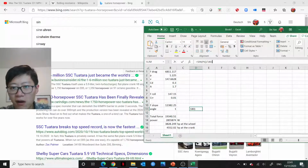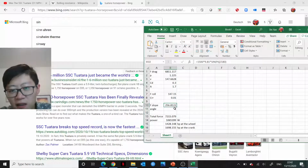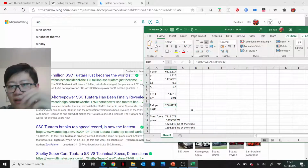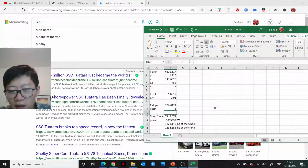Okay. Excel's being rather tricky with me today. Okay, so it's not as significant as I thought. So if the slope is just 1 degree, it has resulted in a 50 horsepower difference, I believe. Wait a minute. Okay. Yeah, that's why. Forgot. Yeah. Okay. So now if we play with this, 1 degree adds about 60 horsepower.